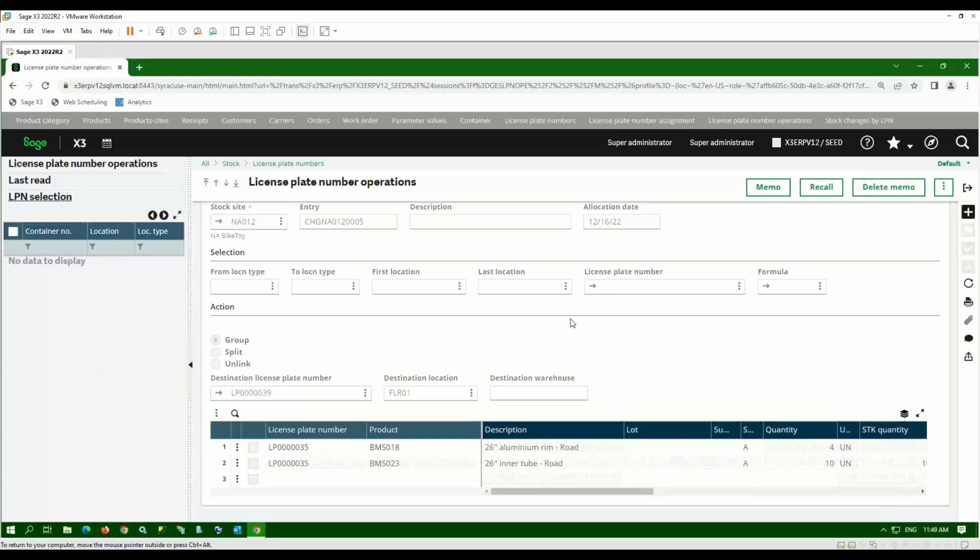If I wanted to split, meaning let's break that off again, I would do the same steps with the split option selected. And if I wanted to remove one of those products from the LPN and not put it onto another LPN, I would use unlink. So the split is I'm moving it from one LPN to another. Unlinking is I'm taking it off an LPN and it is not going onto another.